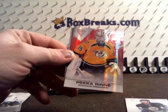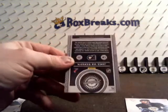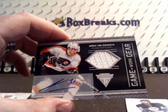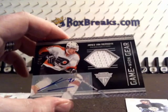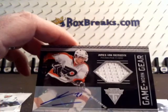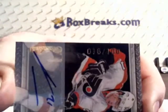Can't remember if those are rubies or reds. Everybody's different. And second card going to, oh, nice. The Philadelphia Flyers and Aaron, earning Aaron our hat trick bonus with her third hit of the break. It is a James Van Riemsdyk game worn gear auto. And that is numbered 16 out of 100.